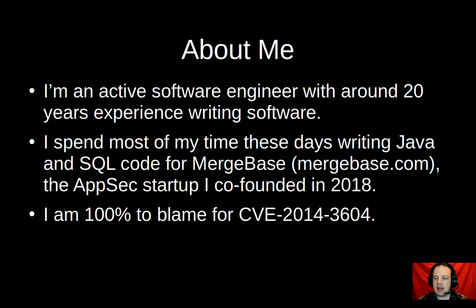As an example, in 2006, or maybe it was 2007, I wrote an open source library called Not Yet Commons SSL. It was maybe not that popular or widely used, but it was used enough that in 2014, Red Hat sent me my first patch, because their researchers had noticed it was vulnerable to man-in-the-middle attacks with the way it did HTTPS.